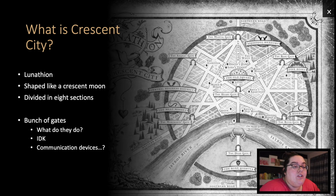Anyway, there's also a bunch of gates all over the city. These gates are super important to the plot of this book, but what do they do and why are they there? We don't really know. They're communication devices from the olden days. They also act as portals later.